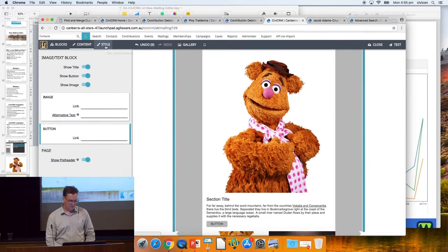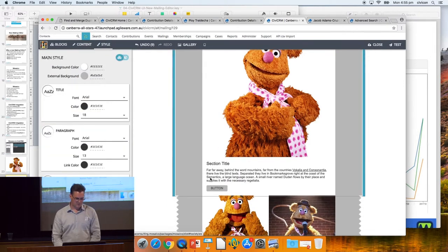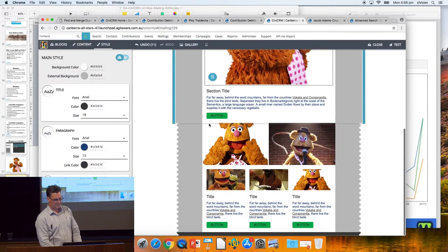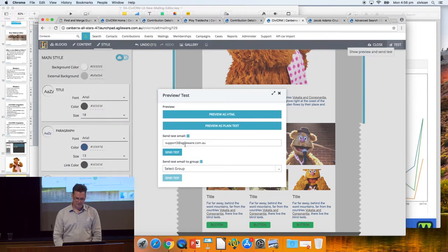And then you can also override the style. If I want that button to be bright green, because green is a good call to action color, I can go down here and change that colour. And maybe I want the paragraph background to be dark blue or grey, just as an example. You'd be able to save all of that as your template, wouldn't you? Yeah. And I can go, right, I'm just going to send that as an email.